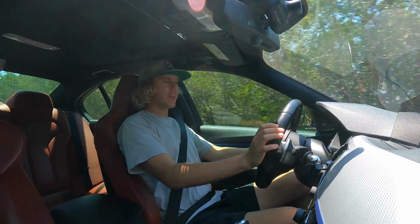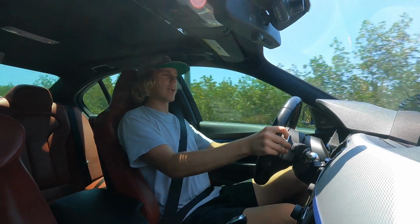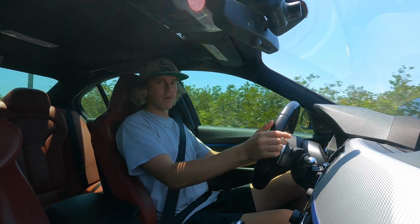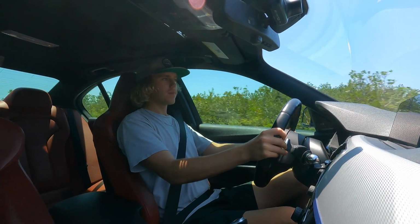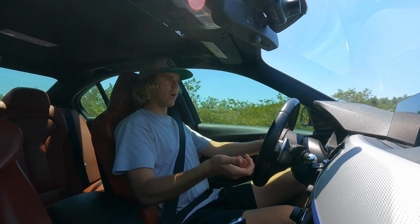I mean, overall, it's a great car. There's nothing that I really don't like about it. It handles great. Even with it being on springs, it doesn't ride too rough. It sounds obnoxious when you want it to, but it also quiets down when you want it to.